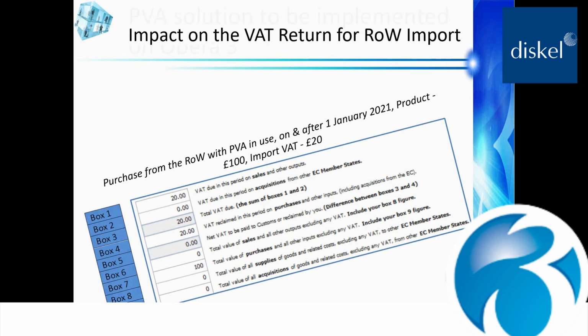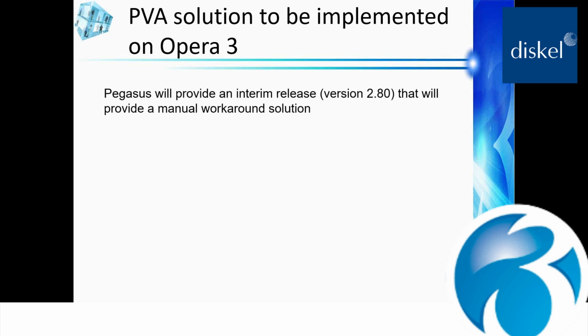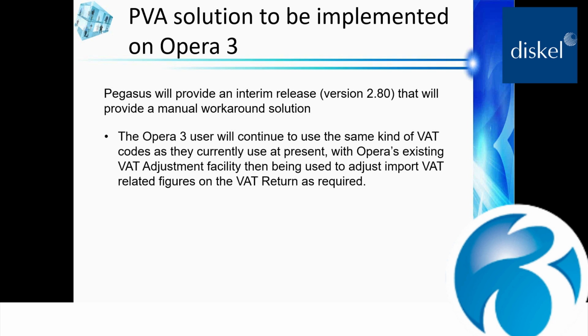Okay, let's have a look at the PVA solution to be implemented in Opera 3. Pegasus will provide an interim release of version 280 that will provide a manual workaround for Opera 3 customers, which will contain various enhancements to make use of such a workaround more straightforward for the Opera 3 user. The workaround is summarized as follows. The Opera 3 user will continue to use the same kind of VAT codes they currently use at present, with Opera's existing VAT adjustment facility then being used to adjust import VAT related figures on the VAT return as required.